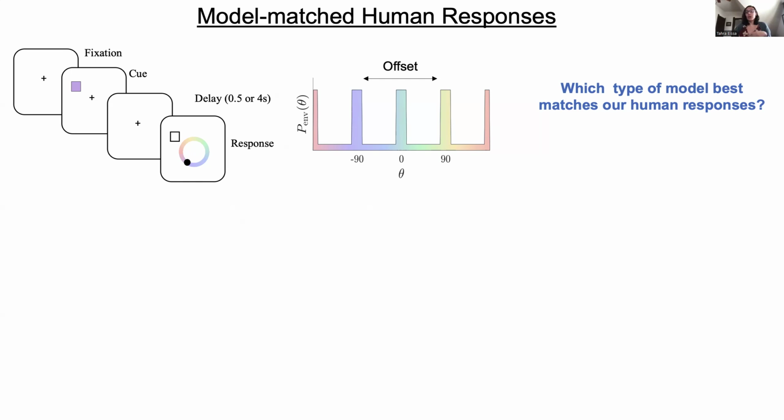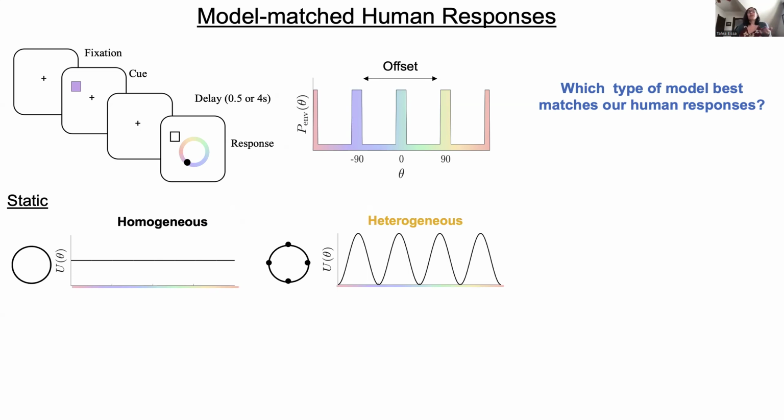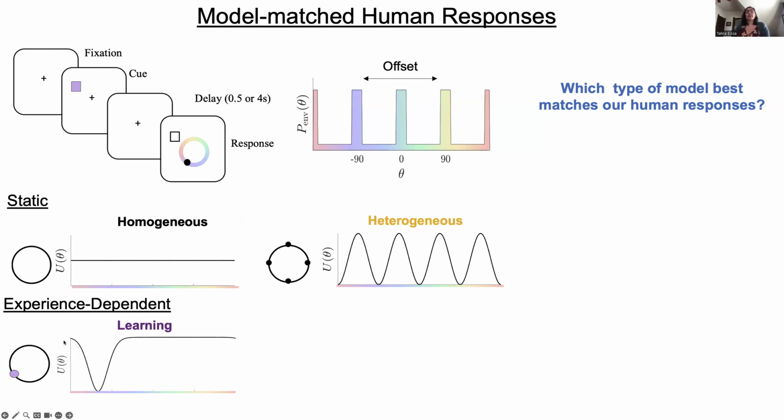Now, what's really important is that not only was there a heterogeneous environment, but it was offset. So this means that every subject got a random distribution of where these peaks would be. So maybe for some people it was purple, for some people it was shifted a little bit to the right or to the left. So this means that they're not necessarily going to have peaks that are aligned with their natural baseline biases. So, what kind of models are we even comparing this to? We're going to ask about 3 kinds. On the one hand, we can ask about static models, so an environment that's homogeneous, or one that's heterogeneous but fixed. There's no learning in it. And the third type is that experience-dependent learning, where we're going to update with every experience they are given. And then there are a few subversions of this, but we're just going to stick to the 3 basics for today. So how do we actually go about comparing these?